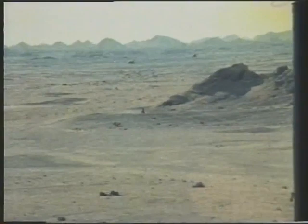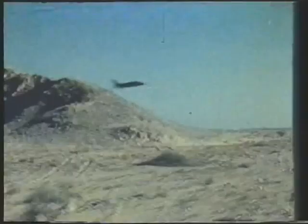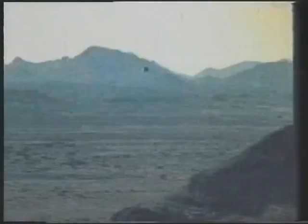Those Jaguars pose us problems. Those boys truly part the sand and shave the rocks. They have a nice airplane. They fly it aggressively, and their low-level tactics are good. Very good. They've got the hang of terrain masking their Jaguars. We find them hard to acquire visually, and when we do pick them up, they're sure no easy kill.